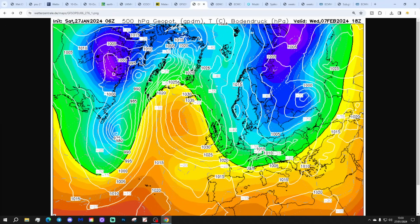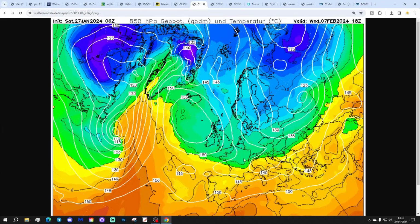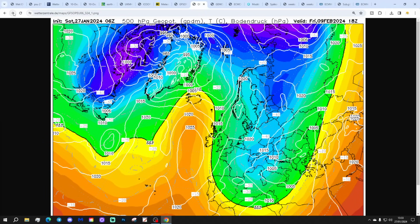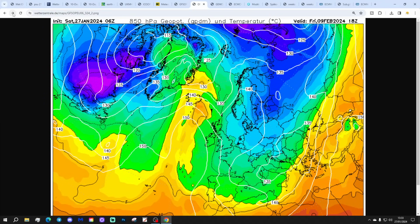This is Wednesday, 7th of February. Upper air temperatures again bringing minus 10 Celsius from Iceland southwards into Scotland. There's a trough of low pressure in the North Sea as well. That could deliver some snow into eastern parts of the country. Just generally quite cold and wintry as we go through the second week of February on the GFS 6Z. It's very cold across much of Europe, by the way, really plunged into the freezer. Some of that very cold air just flirting with eastern coastal regions.